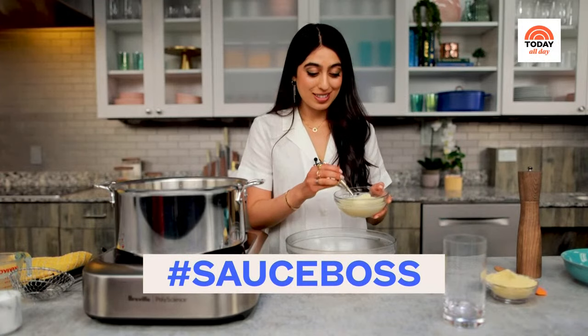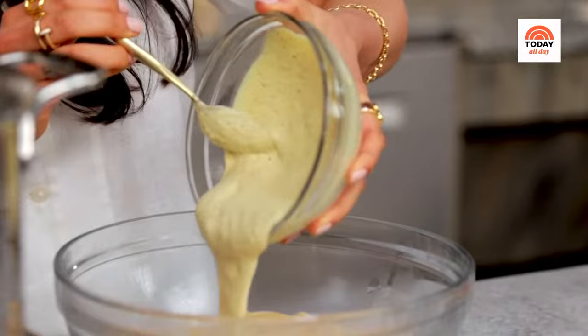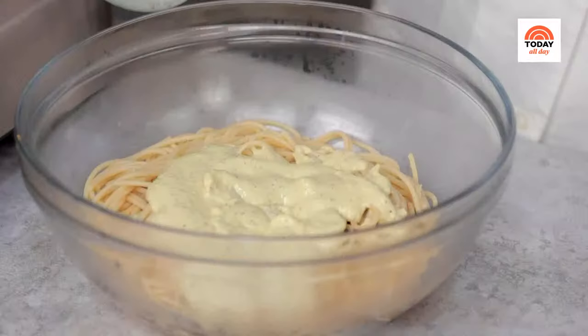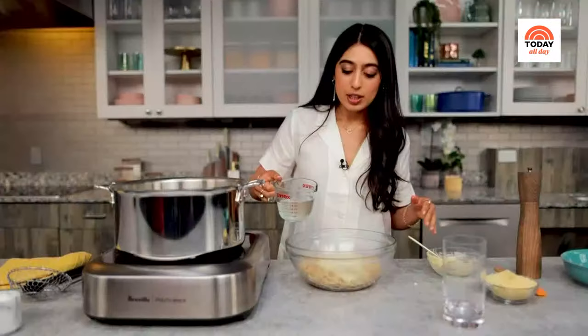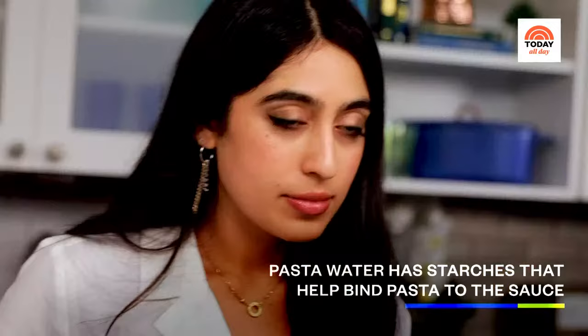You know what time it is. It's sauce time. Remember this? Remember our old friend, our cacio e pepe sauce from earlier? It's about to meet the pasta of its dreams. Now I'm just gonna add a touch of that pasta water just to help everything mix and combine, get really nice and creamy. Helps the sauce adhere to the pasta. Toss it together.